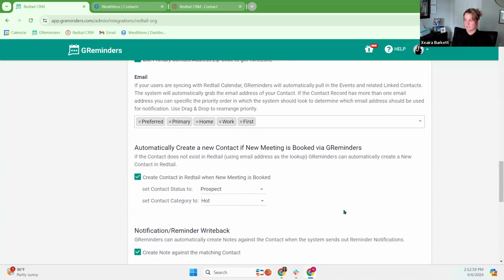Automatically create a new contact if a new meeting is booked via GReminders. So we talked about this in part 1, but GReminders has the ability to create new contacts when prospects schedule through your meeting links. If we find the contact does not exist in your CRM, we'll create a new one for you. But this is how you can toggle that on and off.